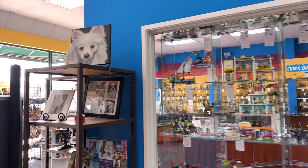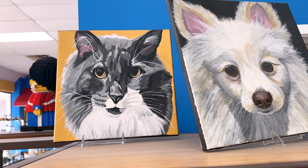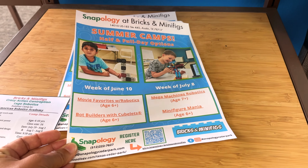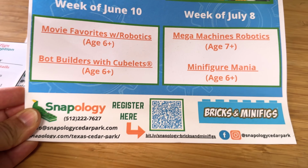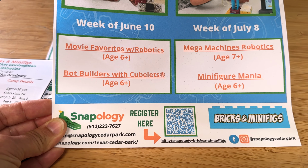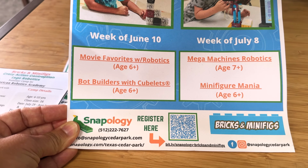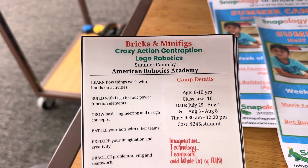Speaking of art, look at these. Oh, pet portraits by Holly. Jeez, it is good work. There it is. That's what they do. Snapology. Bricks and Minifigs. Oh, cool. That's what they're doing. Movie favorites with robotics. Bot builders with Q-Lits. Minifig Mania. Mega Machines Robotics. Okay, that's awesome. Look at that camp. They've got Lego Robotics, American Robotics Academy.